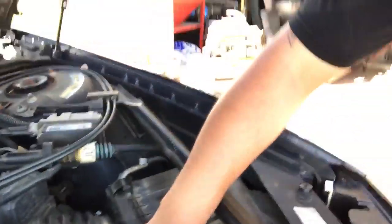And down here, I don't know if you guys can see or not, but underneath the air box right here is where the computer is for this thing. I did find that there were some stripped wires there from rubbing on the air box where it loops in, but unfortunately that wasn't my problem.